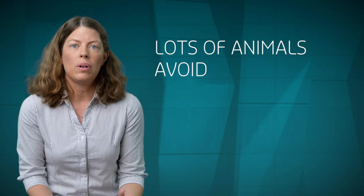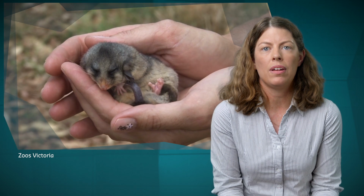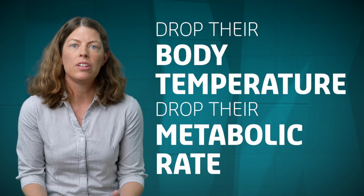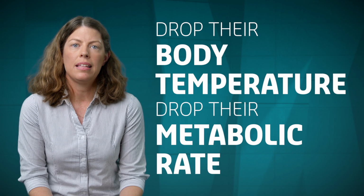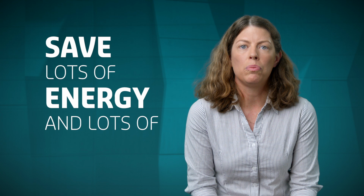Lots of animals avoid harsh conditions by using torpor or hibernation. So mountain pygmy possums are an example of an Australian animal that hibernates through the winter in the Australian Alps when there's lots of snow and limited food available. Lots of desert animals also use torpor. So they will drop their body temperature and drop their metabolic rate overnight and become active again in the evenings when the conditions are more favourable. And by reducing their body temperature and reducing their metabolism, they save lots of energy and lots of water.